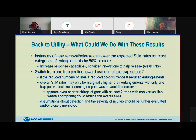If we can reduce the numbers of lines in the water and if that will equal fewer entanglements, the expected serious injury and mortality from entanglements in multiple trap gear doesn't seem to be significantly higher than what it is with individually trapped gear, at least for those entanglements that are reported to us. And even just in terms of penciling it out, even small strings, I think, offer us an opportunity to potentially reduce the overall expectations for serious injury and mortality from entanglements. Again, where that may be appropriate.